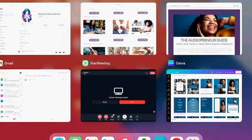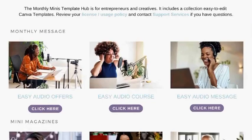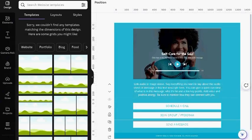So last thing, as far as the other templates, if you are curious, there are quite a few neat templates to share with you. The Easy Audio Course is one. The Easy Audio Message, number 2. So what I like to do is to create web pages. I call these check-in pages, where people can go, they can listen to audio and or click several links.